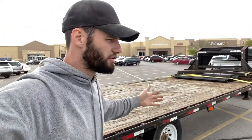The guy I bought it from said he assumes it to weigh about 3,500 pounds. If you guys think otherwise, please tell me down below. I have no real knowledge of how much trailers weigh. There's no stickers on this. The information I did look up seems to be pretty accurate with that. So 3,500 pounds, the Jeeps together weigh about 7,000, so we might be in a pretty good safe ballpark of it.